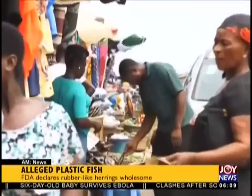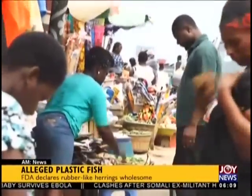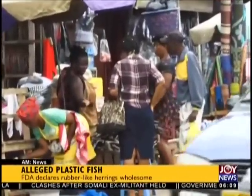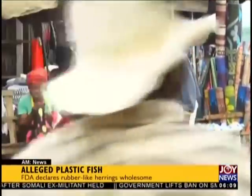And this is a fish everyone is patronizing, apparently. One of the residents here volunteers to buy some of the fish to demonstrate to us what she believes is a strange fish. The traders do not know we are filming anything at this stage.